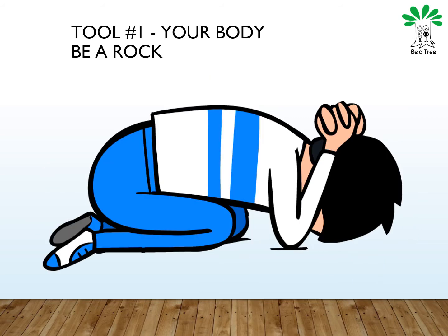Here's another way you can use your body. You can be a rock. So if a dog knocks you down or scares you while you're already playing on the ground, curl up on your tummy with your hands on the back of your neck and wait quietly for the dog to go away. Who wants to practice being a rock? Yay! You don't all have to, but if you've got room out there, let's practice being a rock.